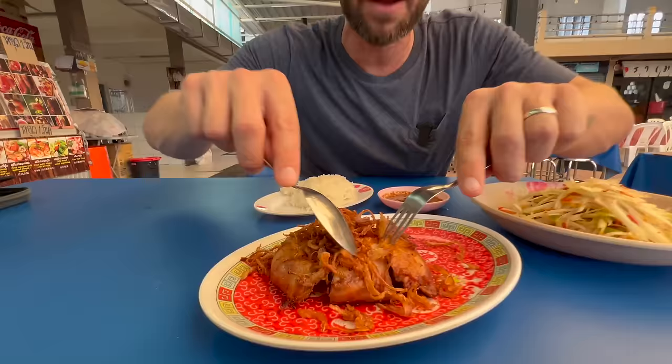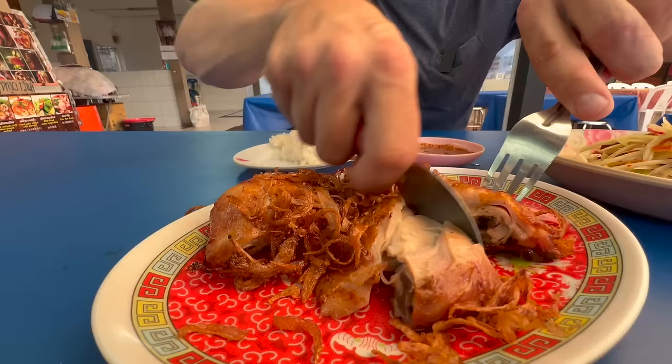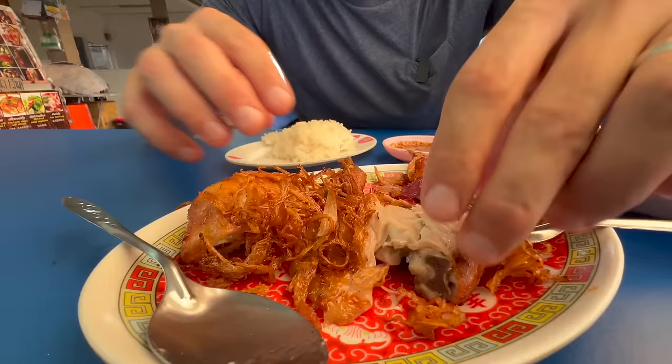So we got a thigh, we got a drumstick. What would be your preferred, Max? I'll take the drumstick. You'll take the drumstick. Good answer. Max knows I want this thigh. So I'm not going to eat it Thai style. Thai people would probably eat this with a knife and fork, but I'm just going to go straight in. No dip.